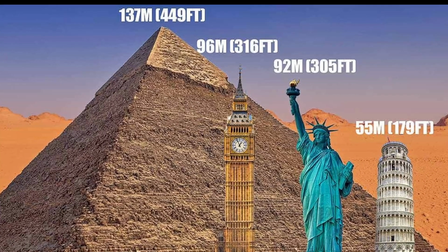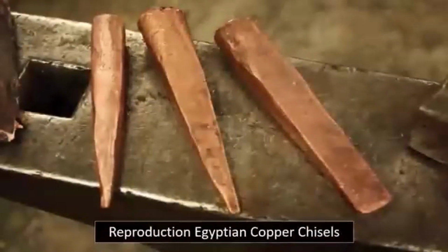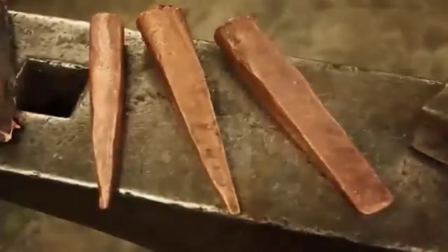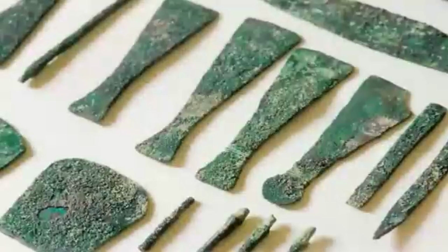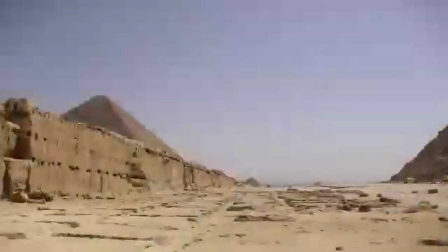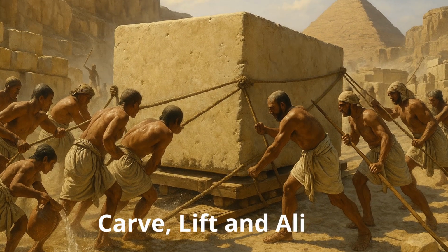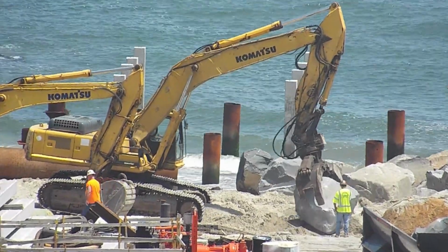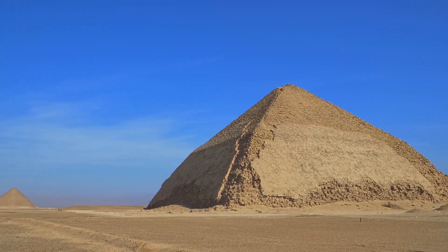So, what was the purpose of constructing something so massive, especially at a time when humans supposedly had no access to modern tools or technology? Back then, there were no steel instruments, no cranes, and not even bulldozers or heavy machinery. How did ancient builders carve, lift, and perfectly align stones, weighing tens of thousands of kilograms, without any of these modern aids? Today, we aim to uncover the secrets behind the creation of this monumental work.